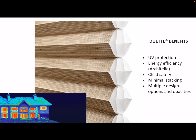It's actually a pocket within a pocket of our honeycomb that traps that heat and that cool air, so we can offer you the energy efficiency that you need in your home. Another plus with our Duet product is that it absorbs sound. So this is really cool.